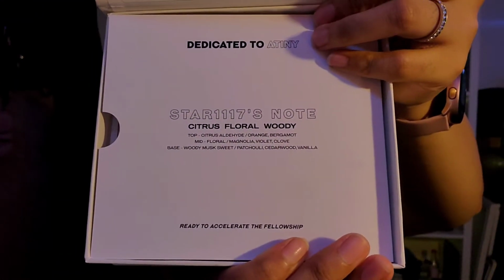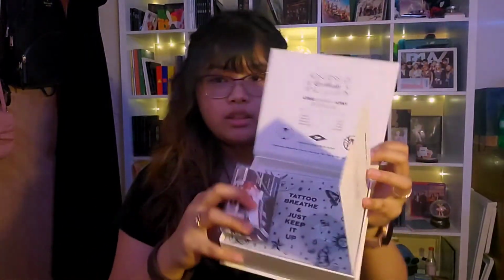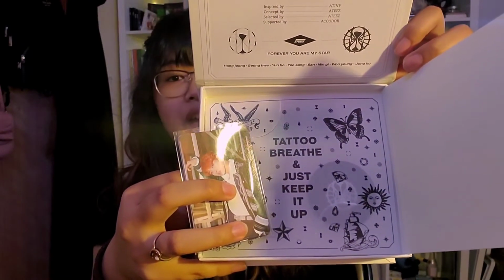Star 1117's notes: the top is citrus, aldehydes, orange, bergamot, and the mid is floral, magnolia, violet, clove, and the base of the perfume is fruity, not sweet, patchouli, cedarwood, and vanilla. This says ready to accelerate the fellowship. ATEEZ World Tour for 2020 is ATEEZ World Tour The Fellowship, but of course it's been cancelled because of the pandemic. When you open the box, you get the code card, and then it says gotta breathe and just keep it up.